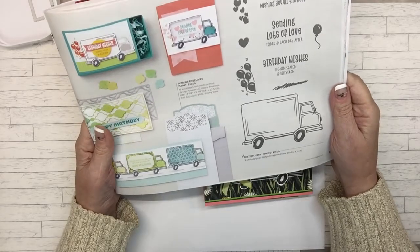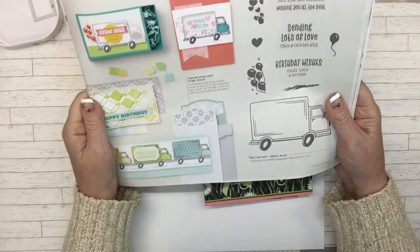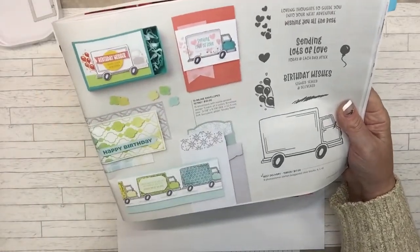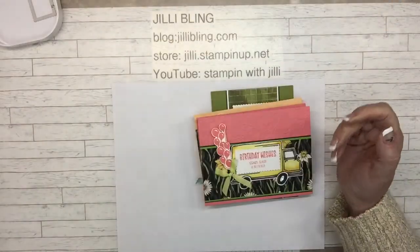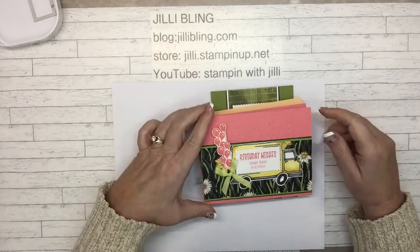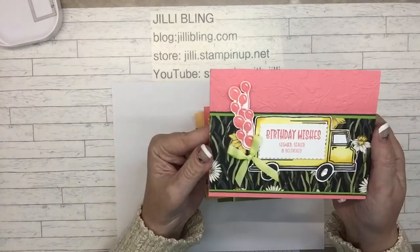So I was looking for inspiration, first of all, from the catalog, and those are okay. This is a shaker card. That's really cute. So then I was looking online and saw nothing. So here we go. What do you think?